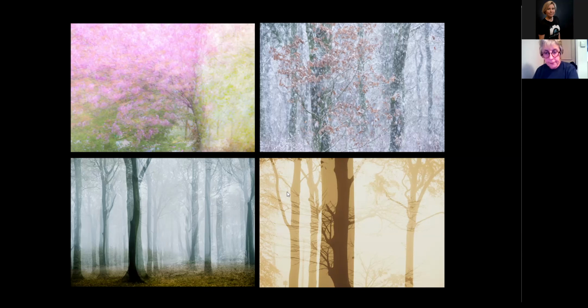And this one is taken in the same woodland, but this time I've shot it with a telephoto. I mentioned earlier that the telephoto will compress the subject. So by taking it with a telephoto, I think those are taken at about 200 millimeters, it's got the effect of compressing the image.